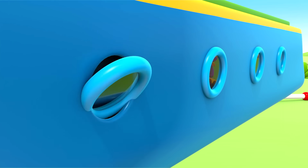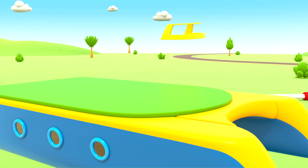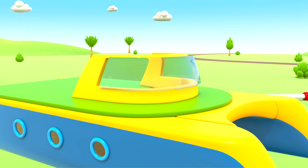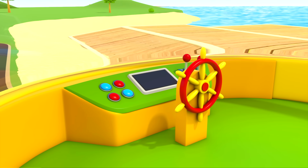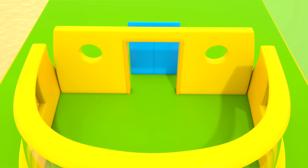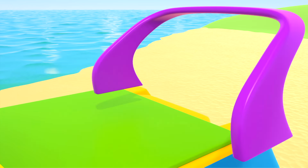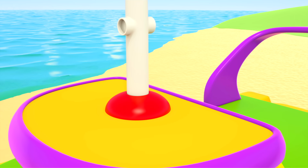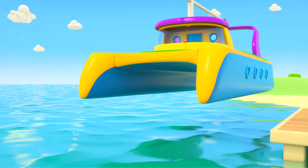Let's put the porthole in place. The yellow cabin. The glass. The control panel and wheel. The entrance to the captain's bridge. The roof. Some purple railings. And the mast. Let's drop the catamaran onto the water.